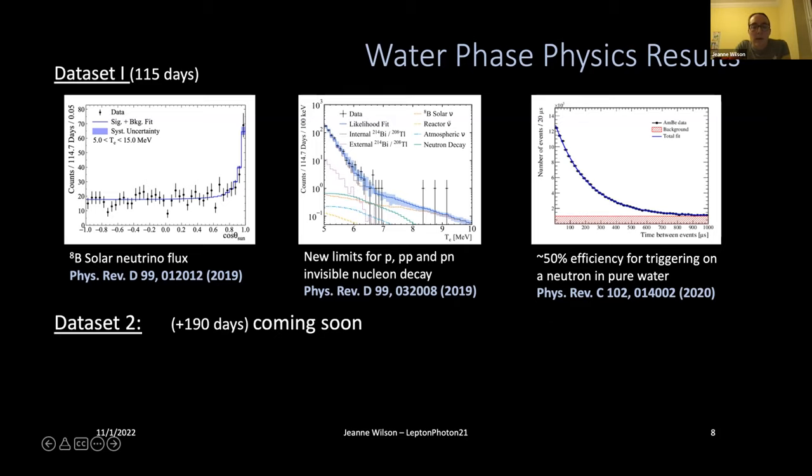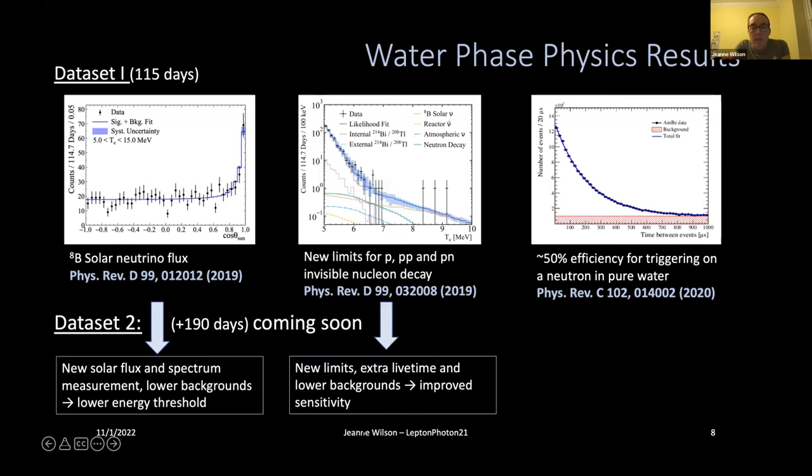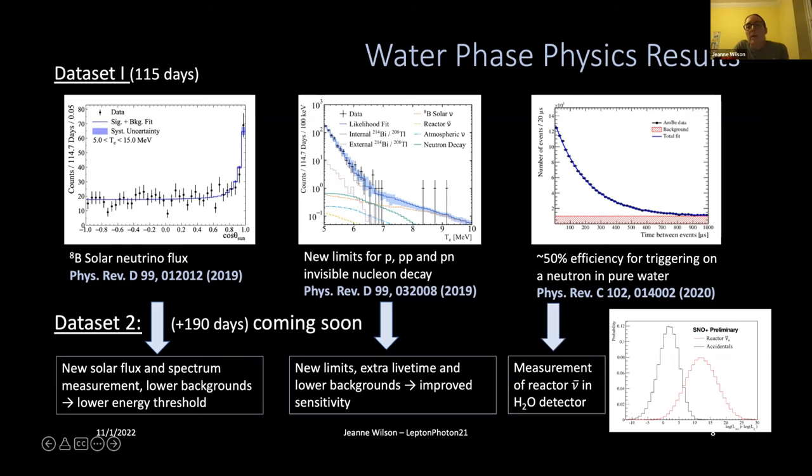So we're now working on improvements to these papers with our extra 190 days of water data. So there will be a new solar flux and spectrum down to lower energies coming out soon. And there will be new limits on the nucleon decay modes. And because we can see these neutrons, we're working on a measurement of reactor antineutrinos in the water detector. So this would be sort of a technical breakthrough to show that we can detect antineutrinos in a pure water detector like this. And that's well in progress.